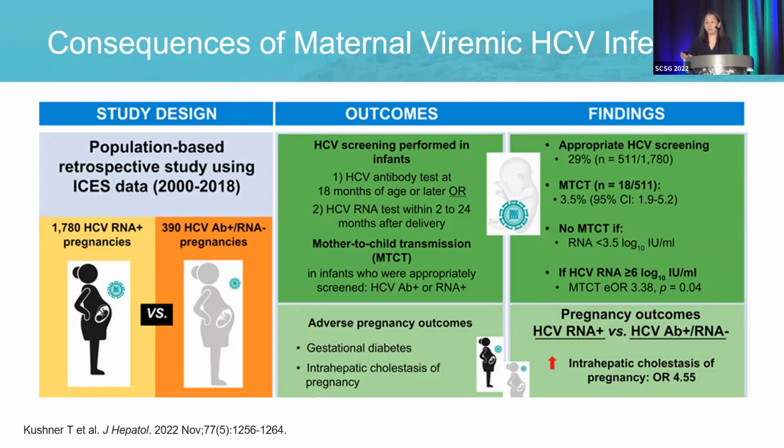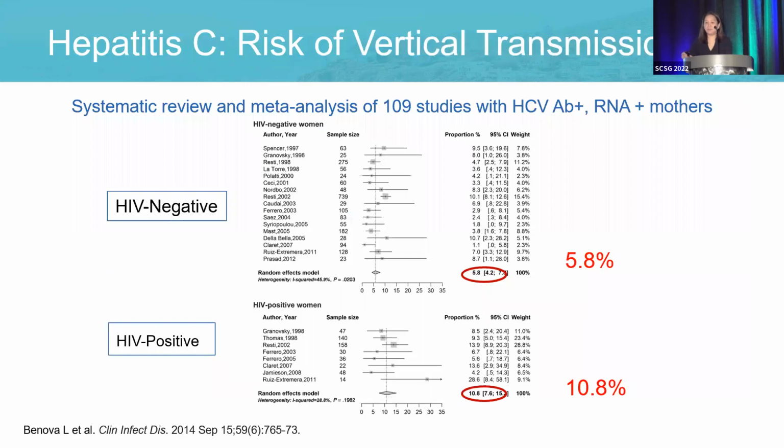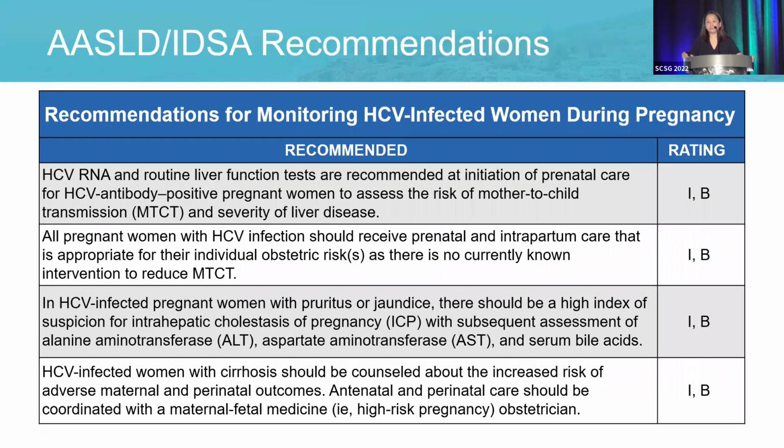So this is a little bit of an older paper that was a systematic review of 109 studies, and they split it up by HIV-negative and HIV-positive mothers, and they found that the risk of vertical transmission was 5.8%. So if you look at the old study, the new study from the slide before, and this study, it's anywhere from 3.5 to 5.8%.